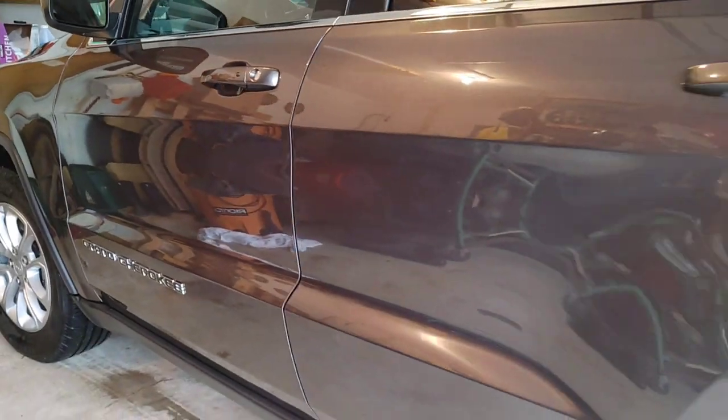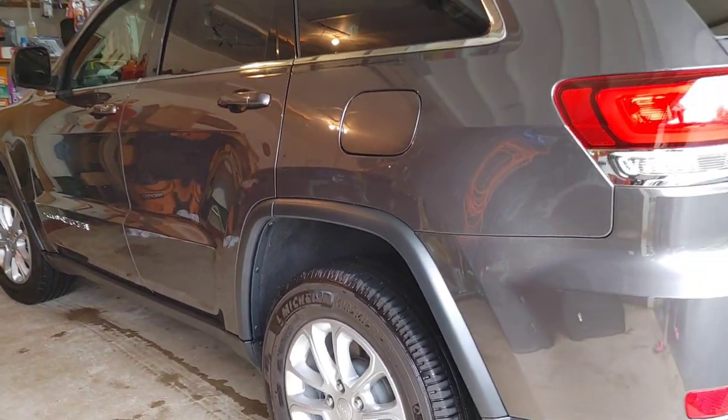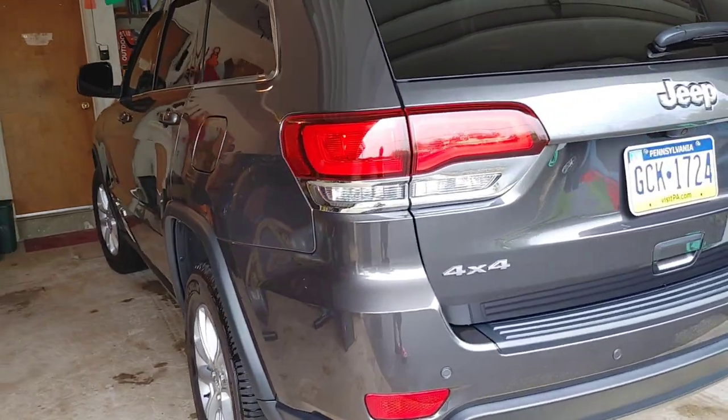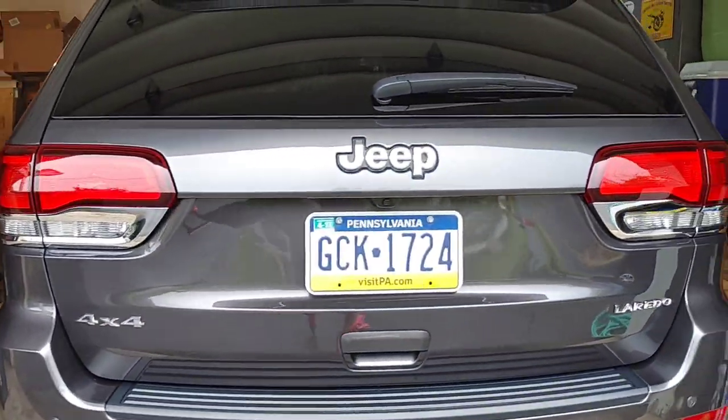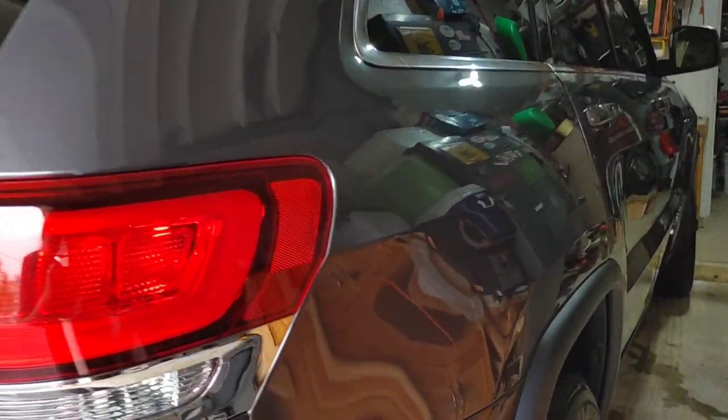But more than anything, the customer is really happy with how it is performing. He said that when he does clean his vehicle, it's a breeze to do. He's not necessarily a young buck, he said, and so having something that makes his life easier and less stressful, that's a win right there. We've got really nice slick paint still to this date.